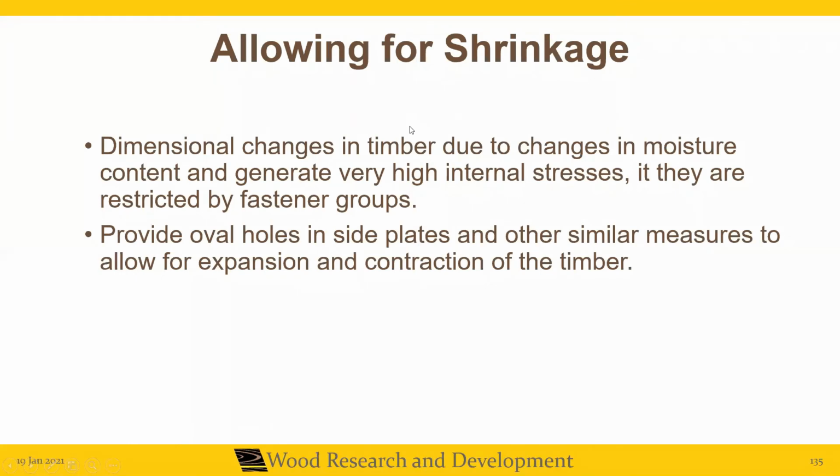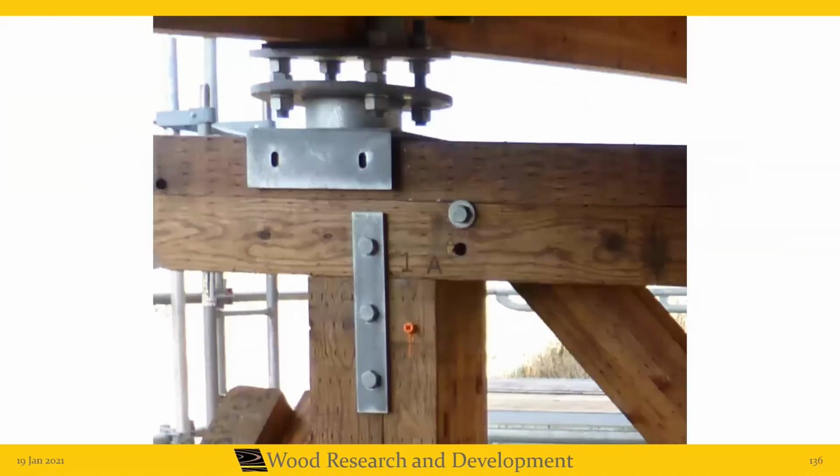So we allow for shrinkage in our timber as well. If you're putting in green timbers, which is any heavy dimension timber that you buy in Canada, 8 by 12 or 12 by 16 or 12 by 24, these timber elements are going to be green. Even if they're creosote treated. You can't use creosote in New Brunswick and Nova Scotia, but even if they are in other areas, they're still going to be over FSP and they're still going to shrink as they equilibrate.